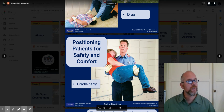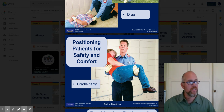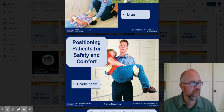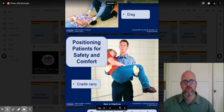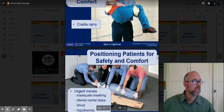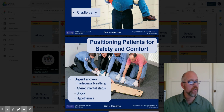Position patient for standard comfort, this is the cradle carry. Basically, this makes pretty much simple sense. There is really no life threat here. This is just simply I need to move a patient that doesn't have any injuries. A lot of times we use this for a child, an infant. It can be used for an adult, but this is kind of an unusual move for us as far as adults are concerned.